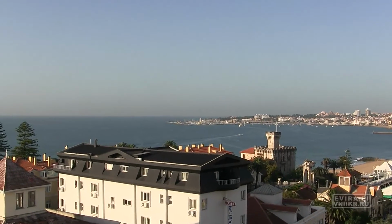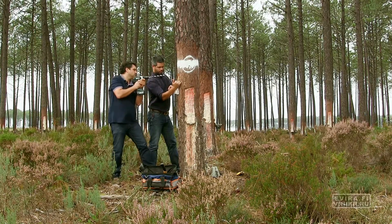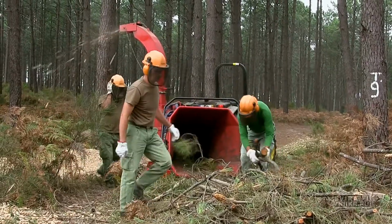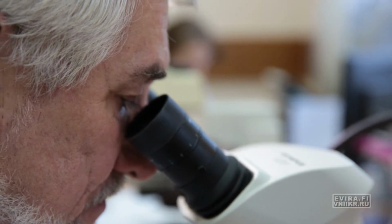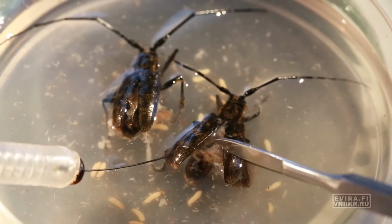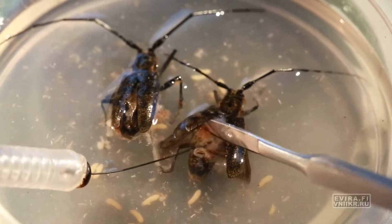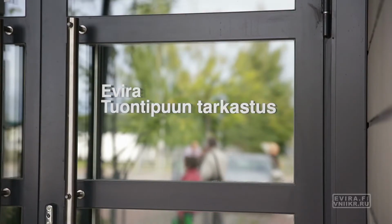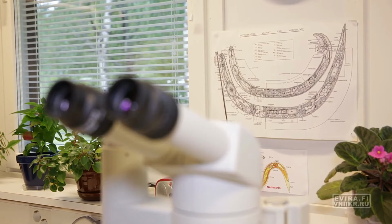In 1999, the nematode was intercepted in the portside area in Lisbon, Portugal. The pest is assumed to have been introduced with wood packaging from China. The nematode is vectored from tree to tree by the longhorn beetles of the genus Monochamus. The pest has been repeatedly intercepted in wood packaging materials used for the importation of commodities. The Lappeenranta laboratory of Evira specializes in analysis of samples for detection of forest quarantine pests.